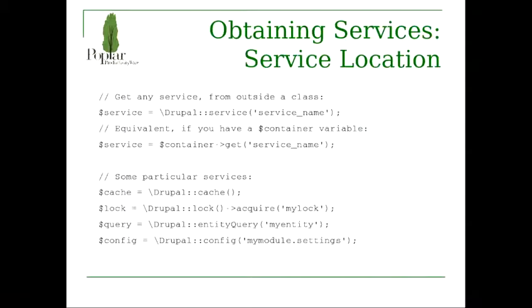Okay? Yeah? Is there an advantage of using the container versus the Drupal service? Well, the advantage is that you've already got the container. If you call \Drupal, it has to get its container variable, and if you've got a method that already has the container variable in it, then you can just use that. It just saves a minimal amount of code. But they do the exact same thing.